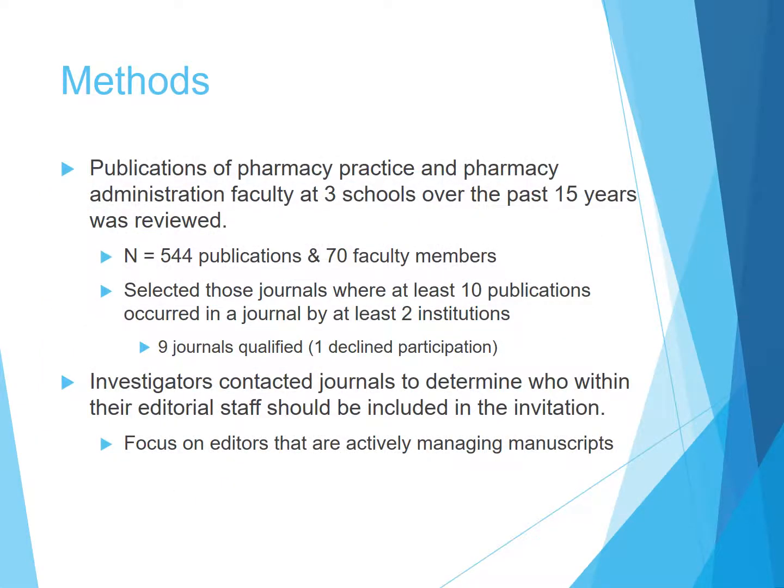For the methods, we looked at where different pharmacy practice and pharmacy administration faculty are publishing in different types of journals. We had over 540 publications from 70 different faculty members after reviewing where people were publishing from each of our institutions over the last 15 years.